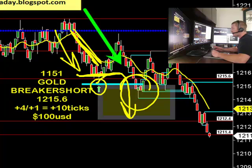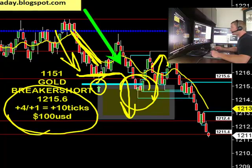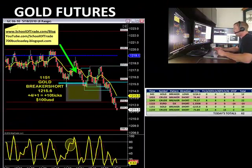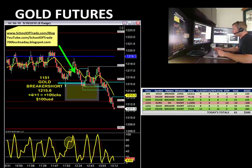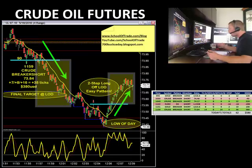You can see that little move down, then got sucked back up to the upside and took me out of my stop at -1. So we take 2 off at +4, move that stop down to entry -1. We take, of course, that entry -1. So 2 off at 4, 2 off at 1, that's 10 ticks or 100 USD. And of course, finally here, at this point, we had about 20 ticks in our pocket, and we were talking about how patience always pays well.